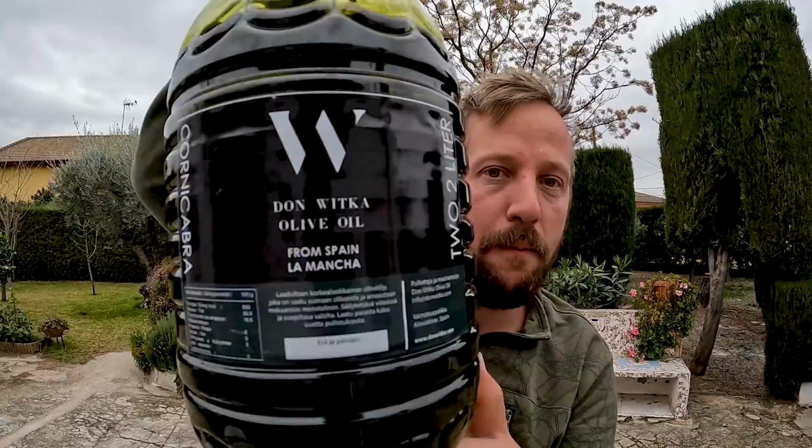We actually use olive oil a lot. I think something around 2 or 3 liters per month at least. We use it for cooking, for salads and everything. So, actually, Simo brought us this really good Don Vitka olive oil, super quality olive oil. Usually in stores, the cheapest ones are blends. They don't taste at all, but this is really good. This is one of my favorites.